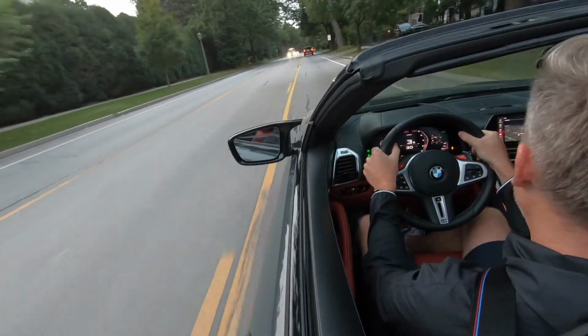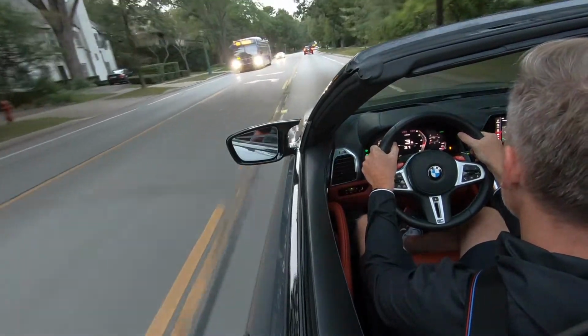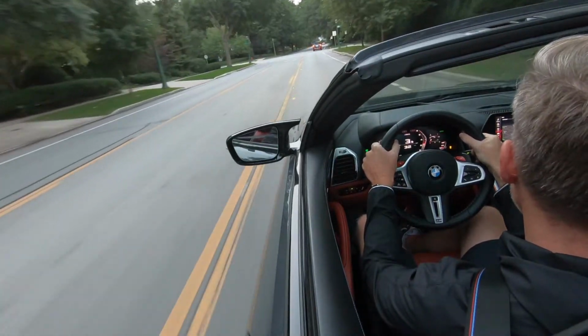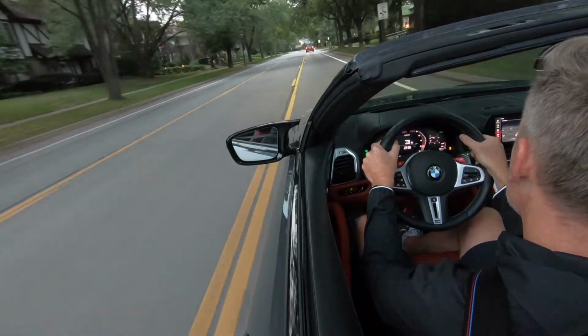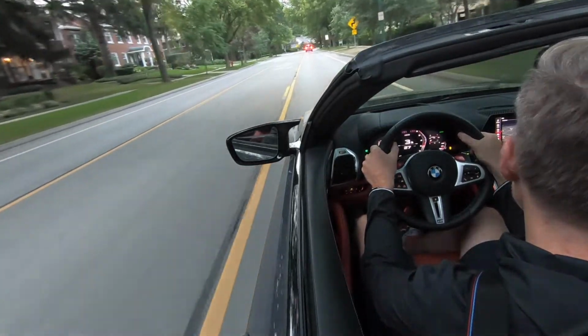Beyond that, I am driving in this car effortlessly. I'm just enjoying essentially a late Monday evening drive, toddling around the North Shore of Chicago, and really quite comfortable. And this, mind you, is in full M Sport mode. I can dial it back, and we go to M1.